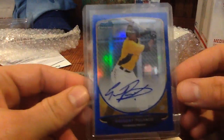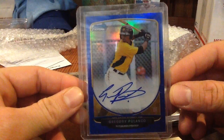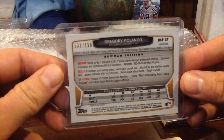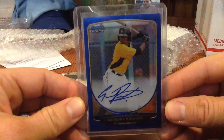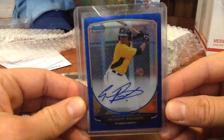And then Polanco, who was really hot last summer, he's cooled off, but he's still turned into a solid everyday big leaguer. As for card prices, that doesn't mean anything because prospects are supposed to take off right when they go to the bigs, or else their cards go down. So that's kind of what happened with him. But I think eventually he's going to become a better player. I think he's only like 23, so that's a nice Chrome blue auto to 150.